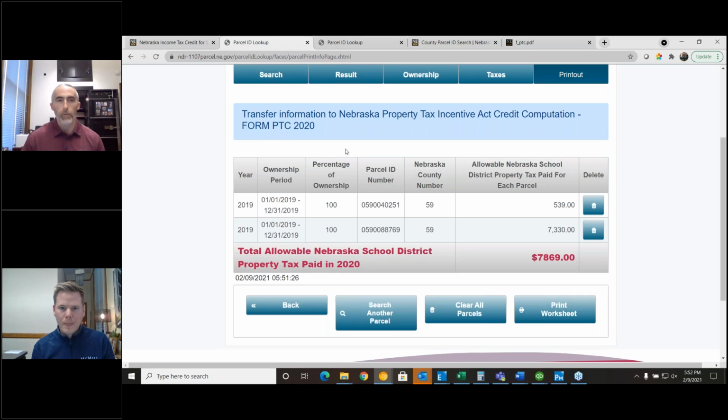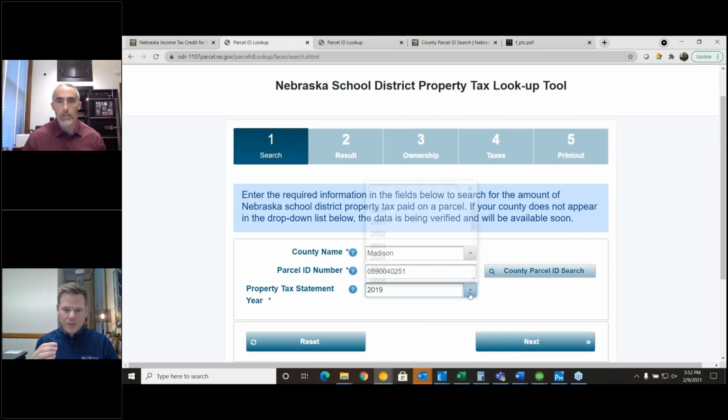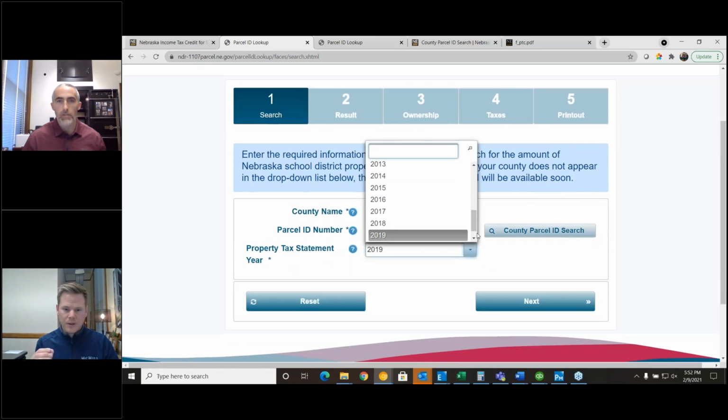Awesome. Now, what if I prepaid my property taxes here for the 2020 tax year? So I paid 2 years on the same parcel here, for example. Do I just go back here to search another parcel, include that one, and then what do I need to do? Right. So if you are someone in that 5 to 10% that you're paying forward, then yeah, you can use the same tool. And then all you're going to do, instead of using the property tax statement year 2019, we're just going to use 2020.